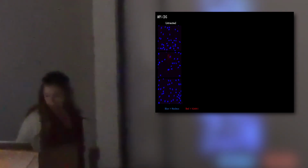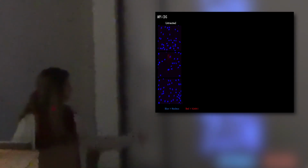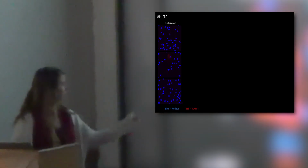So we looked at ICAM1 staining in these MPI-CDG patient cells. So you can see there's lots of blue, so you see that there's lots of cells present, but there's very little red. So you see a little bit of red here, but there's definitely not as much red as we saw in those healthy cells.